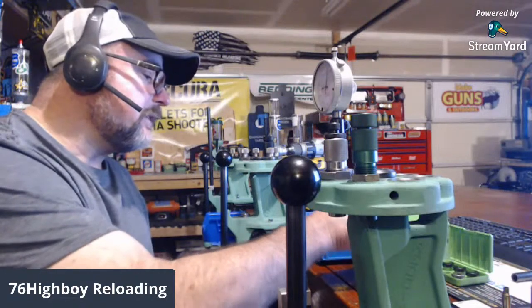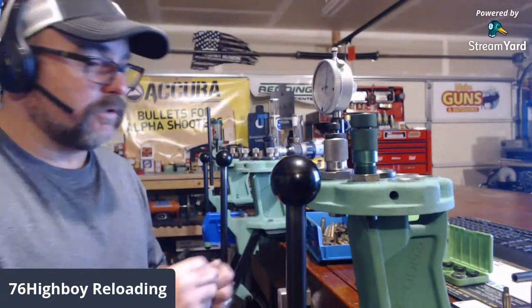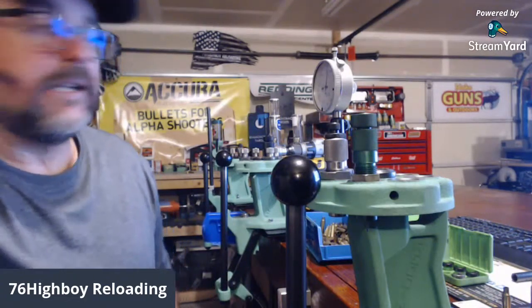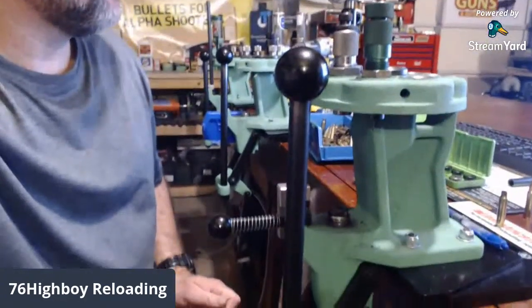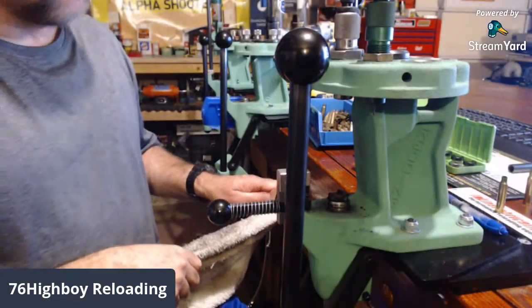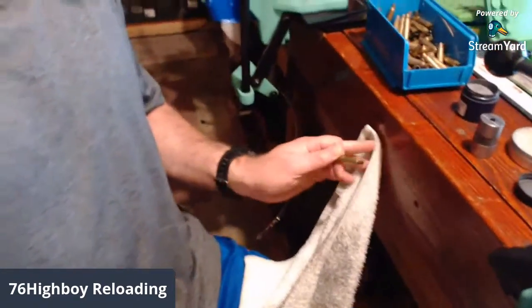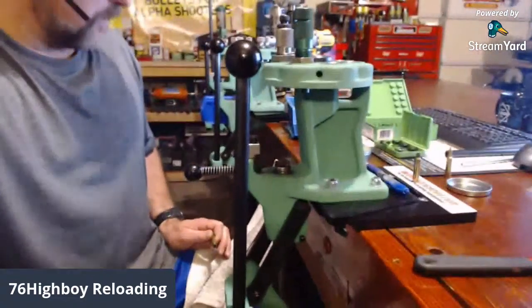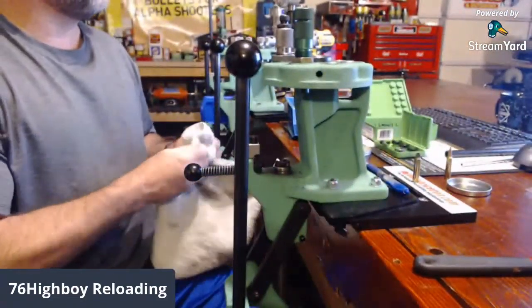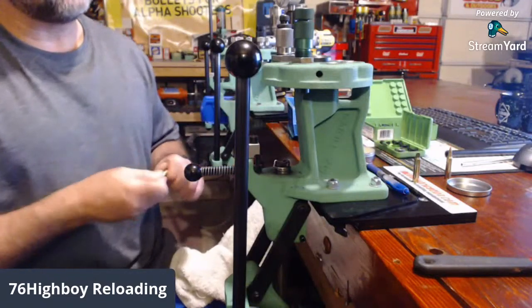I'm going to place it in there like that. And now I'm going to put a little case lube on this. And I'm going to show you guys this. Take a towel, screw it into your bench, put a big old fat washer on it, okay? So you can be wiping all this off as you go. You can apply it as you go, okay?